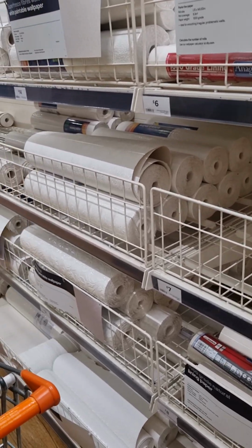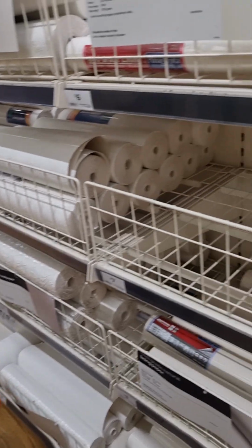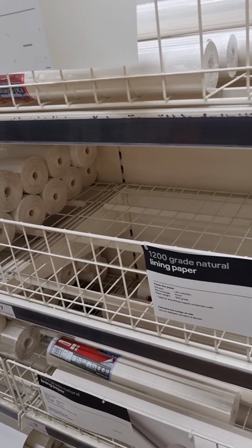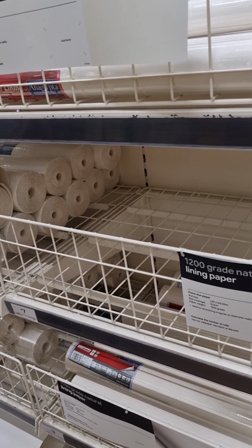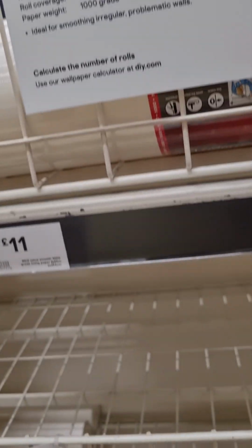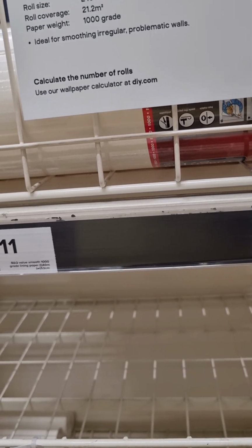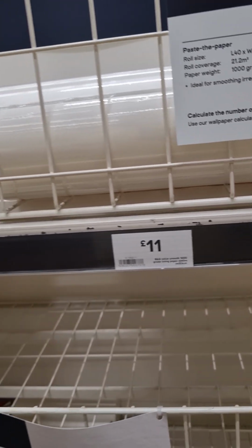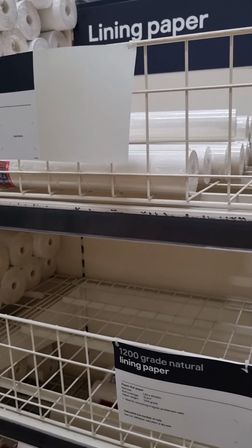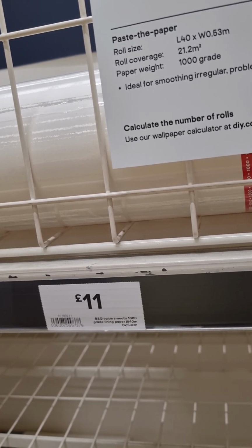Time to buy some ceiling paper for my bedroom. This one is pretty good actually, it's for £11. And it's quite a lot of paper actually.